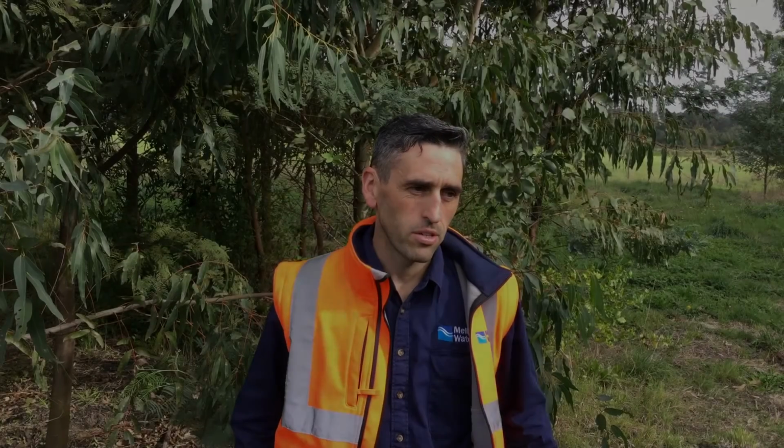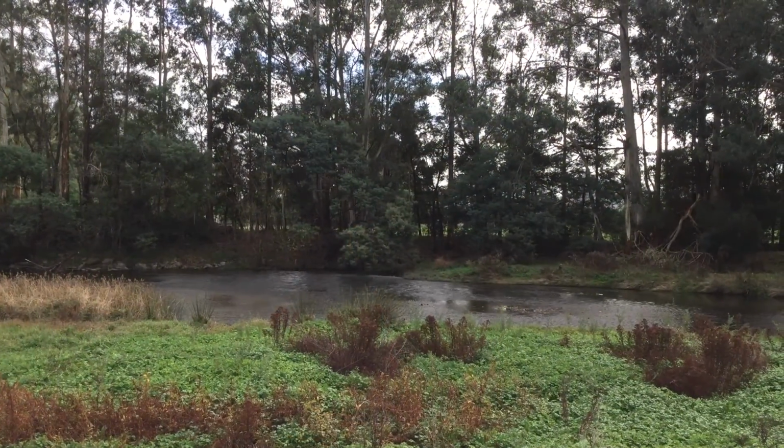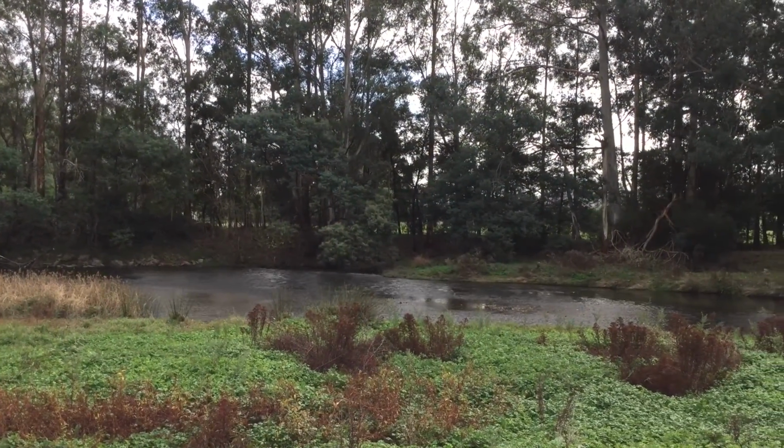Okay, so Melbourne Water undertakes revegetation to enhance the health of rivers. So basically, trees provide habitat for birds and other animals that live near the waterway. They also provide shade to keep the water cool. At the moment, under the Healthy Waterways strategy, Melbourne Water is revegetating about 802 kilometres. That's both sides of the waterway.